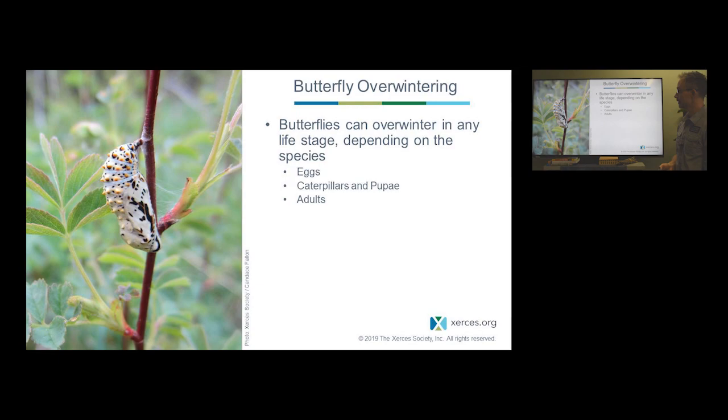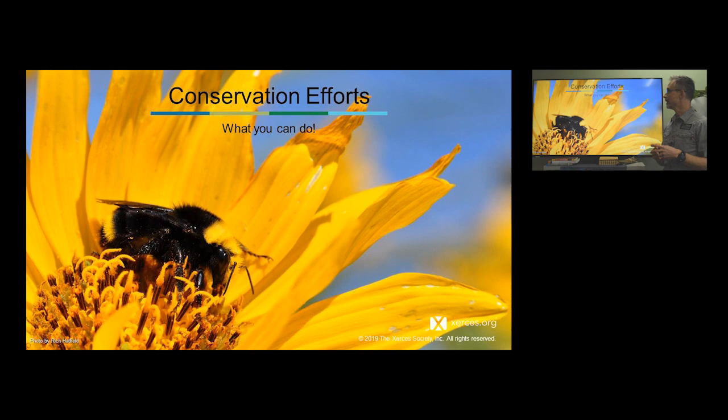All right, so wrapping up this section, one of the things that we get most excited about here at Xerces is helping people think in even more concrete ways about what we can do. How is it that we can really get out there and engage to get these pollen and nectar sources, host plants, overwintering sites, nesting sites, all these different habitat needs, brought into the landscapes and the communities where we live and work.